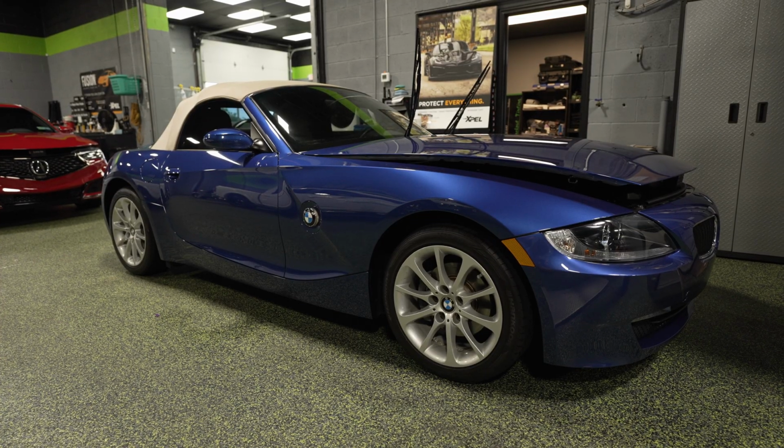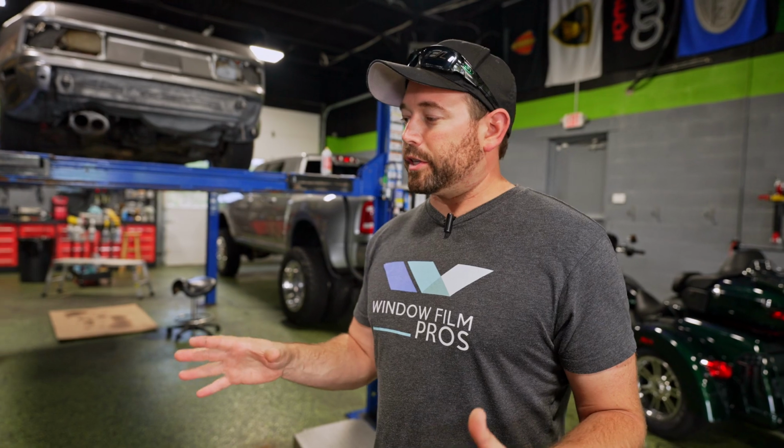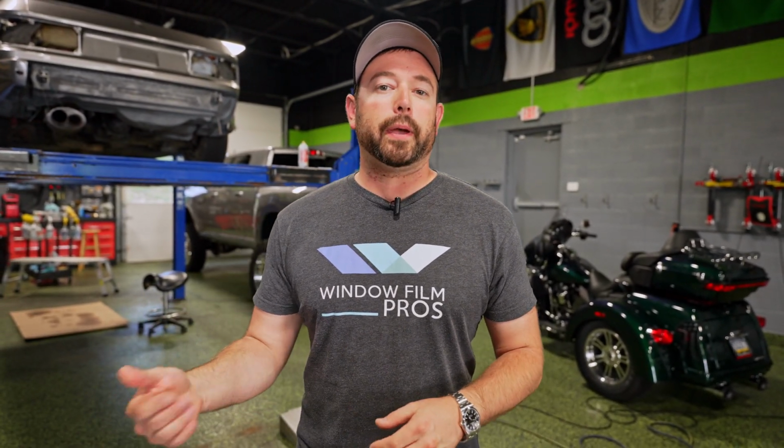We've got a BMW Z4 over here. These are cars you don't see very often anymore. I imagine they're probably like a go-kart to drive, probably a blast. Very small cars. We did a full front end protection with this, with Expel. So the hood, the fenders, the front bumper, and the mirrors are all covered, and the rocker panels on this one. And then we polished the paint and ceramic coated.